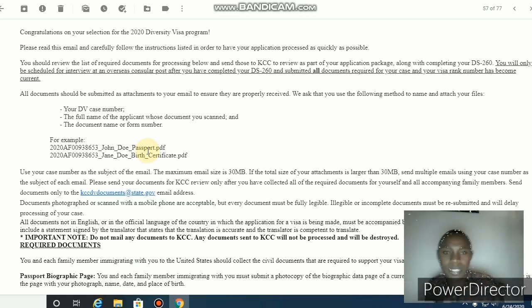It's the passport, the birth certificate, the marriage certificate, all that. So the format is very simple, as you can see there. Another sample for the birth certificate: 2020 AF, whatever, case number there, then the name, followed by the birth certificate, and it should be in PDF. They have provided everything about it.